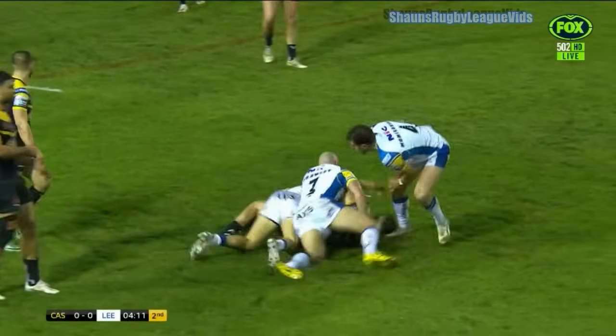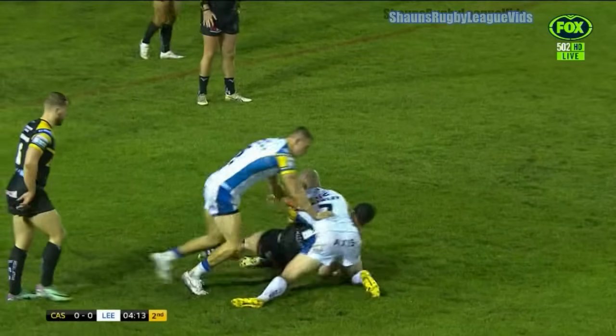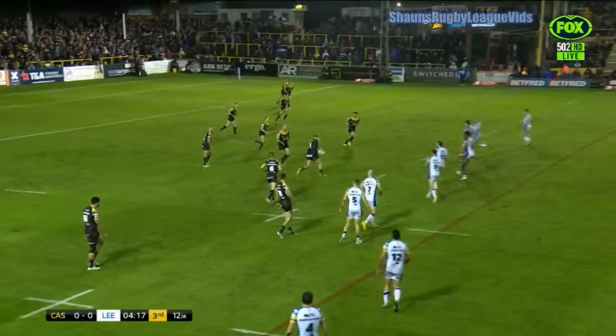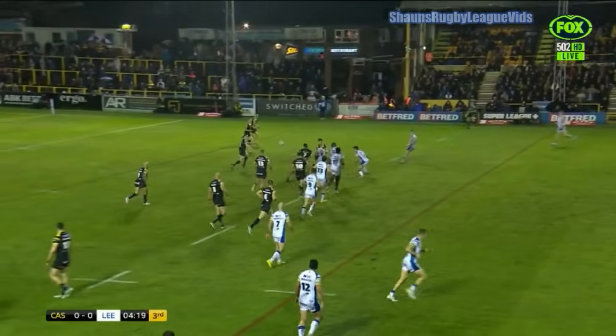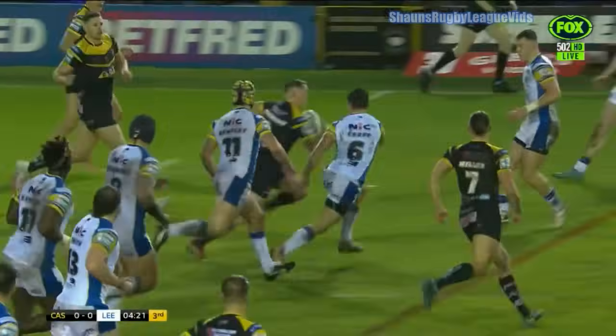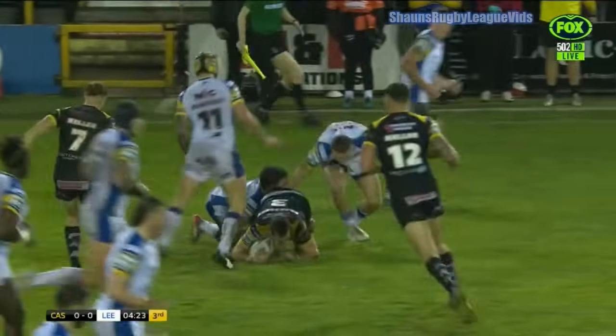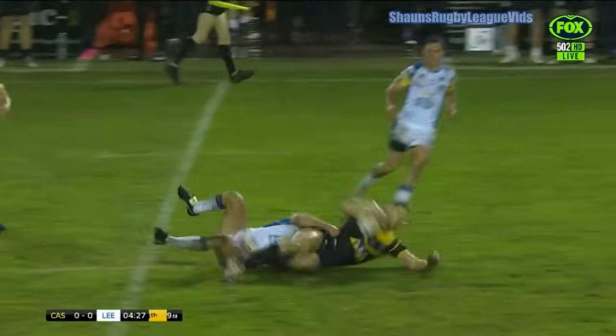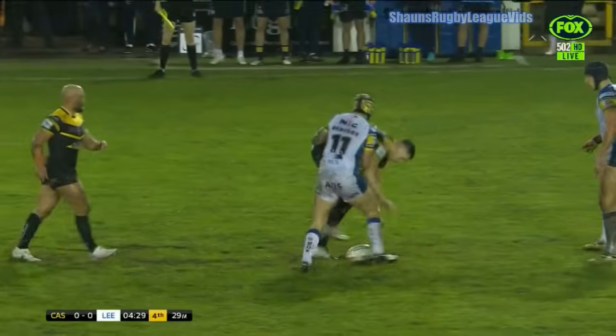Tigers feeling their way into it. On the near side. There you go. Richardson, who's missed the last four. Now they're working it across here. The Tigers again, going through the hands. Lovely little step there. Almost through as Broadbent. They're over the halfway line. Last tackle for the Tigers.